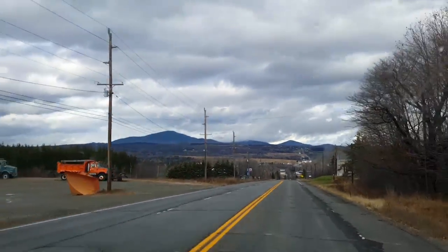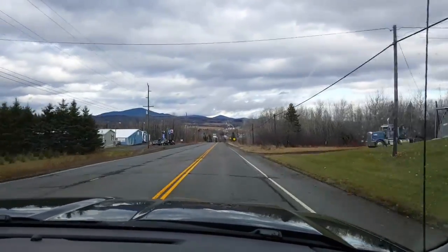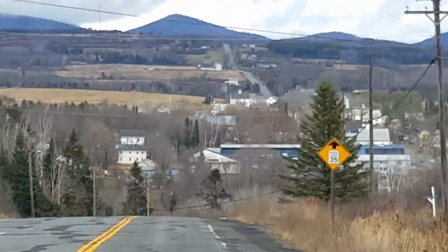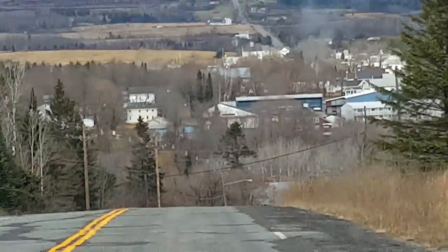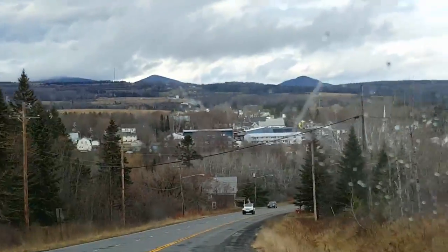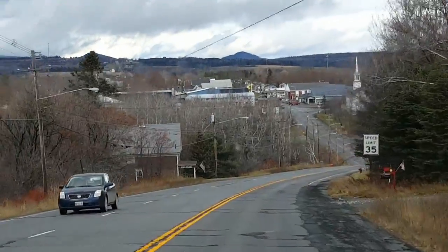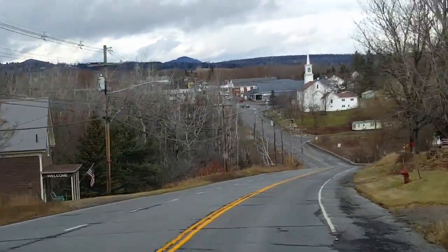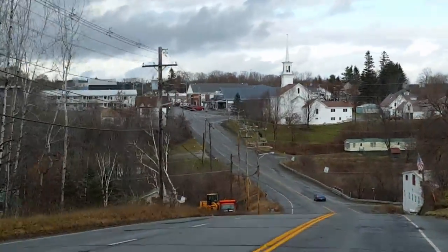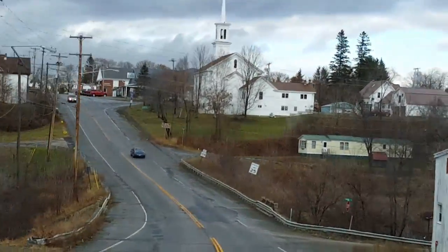There's Patton right there. That's the town of Patton, that little cluster of buildings at the bottom of the hill here. That's where the cabin is. Actually, the cabin's in Mount Chase. But this is the big city out these parts. Of course, you got to have a steeple of some kind. Continue on Route 11 for 1 mile.